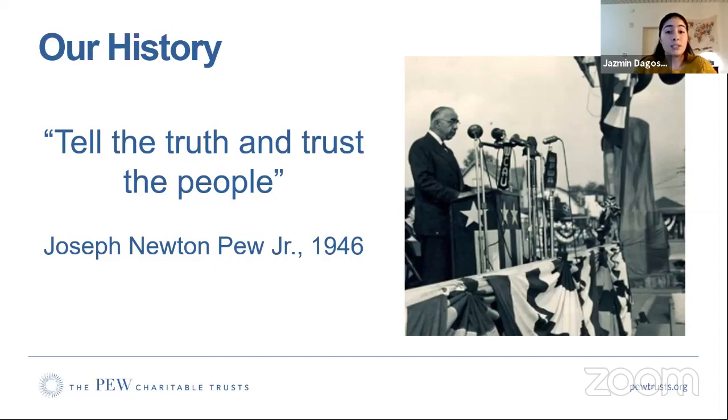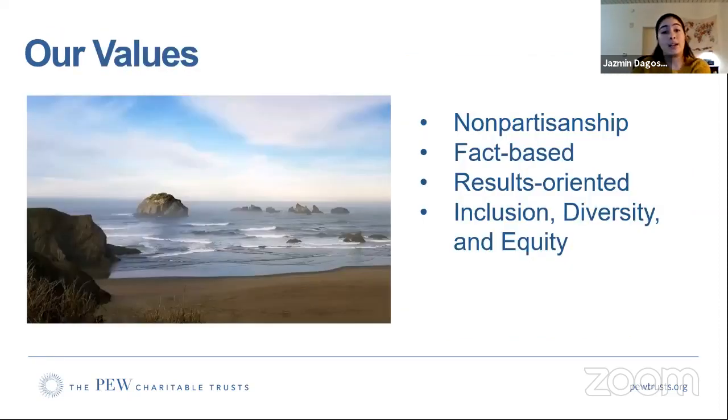Our mission is to apply a rigorous analytical approach to improve public policy, inform the public, and invigorate civic life. We achieve our goals with these values as our foundation. First, nonpartisanship. We follow our commitment to pursue common goals, bridge divides, and build a shared path to success. We are fact-based, so we approach issues with a thorough analysis of the underlying problem and possible solutions.